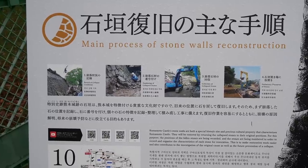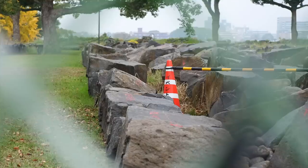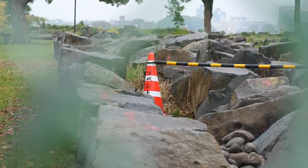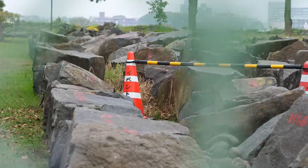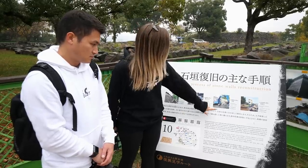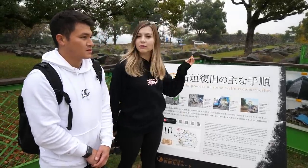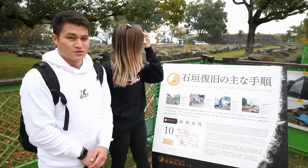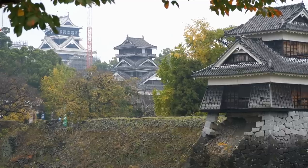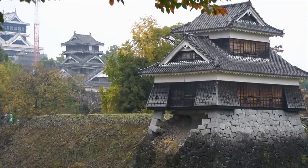There's a display here where you can see how the reconstruction process works. First, they recorded the condition of the collapse and then they numbered each one of the stones. You can see them here, the red lettering on each of the stones. They're all numbered so that they know exactly which spot to put them back in. Then they place them out in lines like this in the order that they will be placed back in the castle. The reason for that is because the stone walls are supposedly a historical site and cultural property. So they want to restore every single stone back to its original position as best as they can.